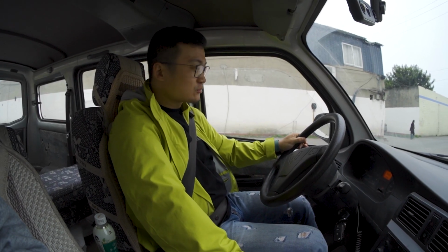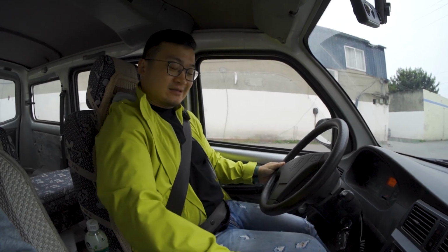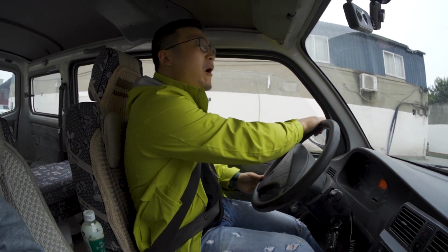Let's take this car onto the road for a spin. As I told you, there's no electrically assisted steering. So this is me trying to back up. Let's go.